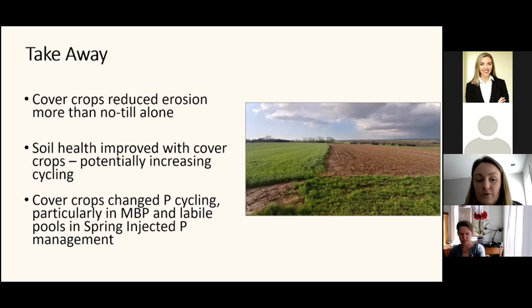Again, our soil health improved with our cover crops, but that potential increase of cycling is a big question mark and depends on the year, and is a lot of assumptions about how those nutrients are turning over. And then one of the things that we need to investigate further is how cover crops are changing phosphorus cycling, in particular in relationship to spring injected phosphorus management. And it's important that this be confirmed in other studies, because if spring injected phosphorus is one of our best management practices and cover crops are one of our best management practices, but we're suggesting they be put together, then we need to make sure that we're not negating what we're trying to achieve.